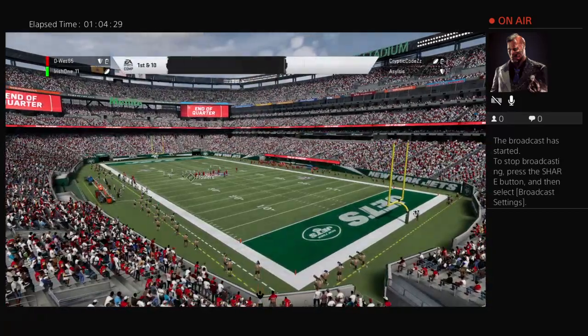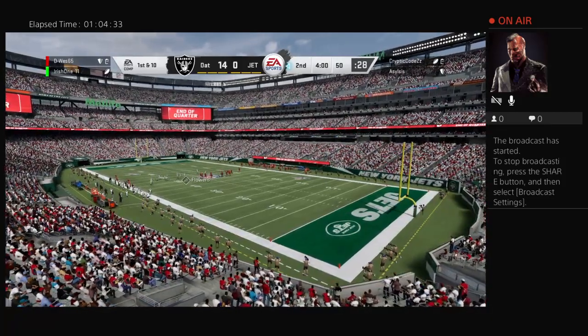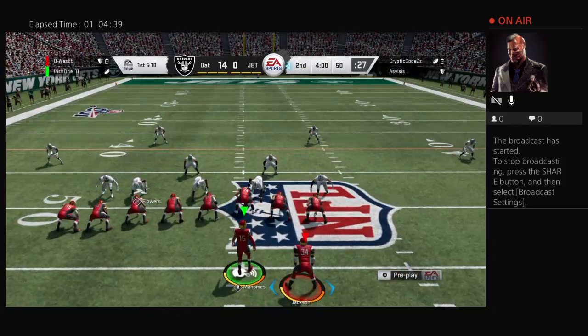14-0 the score. This is the NFL on EA Sports. With Charles Davis, I'm Brandon Gaudin. It's the hometown guys with a football here to begin this second quarter of play, as they've got it with a 1st and 10.